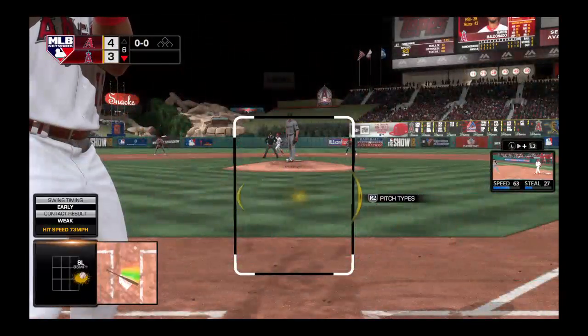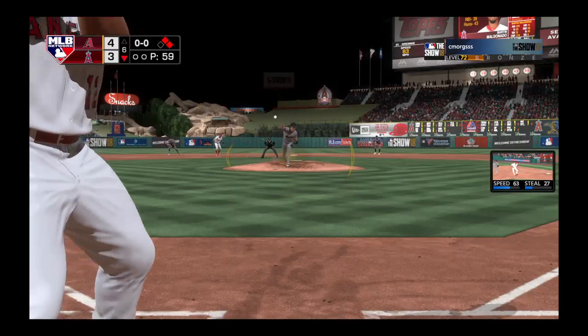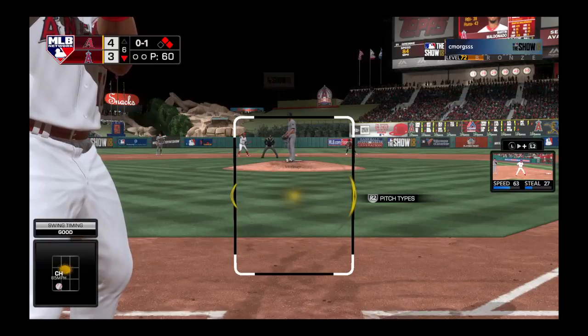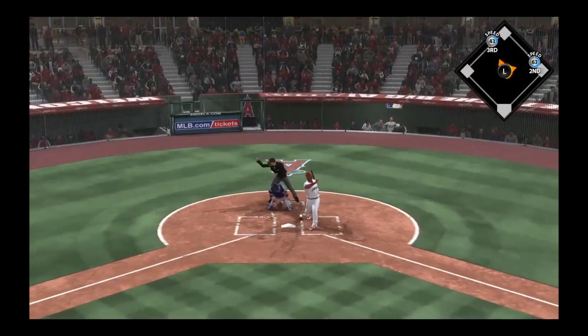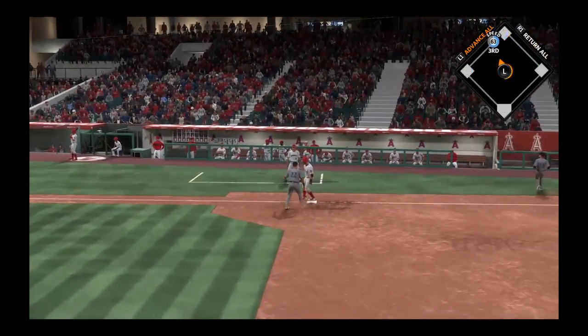So striding in, Martin Maldonado, as he'll look to bring home that tying run from second with a base hit into the outfield. Swing and a miss at a first pitch changeup, 0-1. 0-1 count and the pitch. 0-2. Throw to third in the dirt, and now let's see.